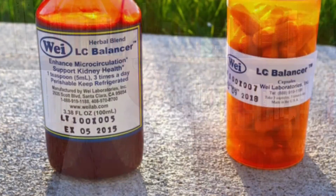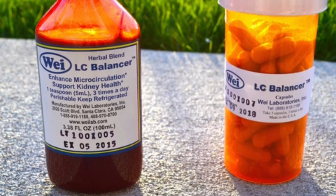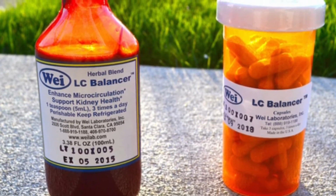And then thirdly, there's a product called LC Balancer. LC Balancer is designed to improve microcirculation in the lungs. Microcirculation is where the small blood vessels perfuse those lung tissues and structures with these critical nutrients. So LC Balancer helps to improve the circulation and the support of those nutrients carried into the lung tissue so that your lung tissue can begin repairing and healing.